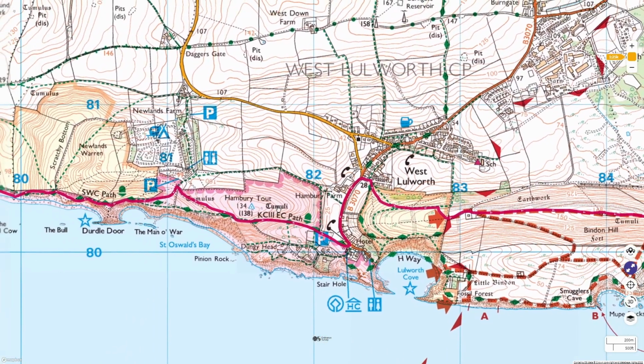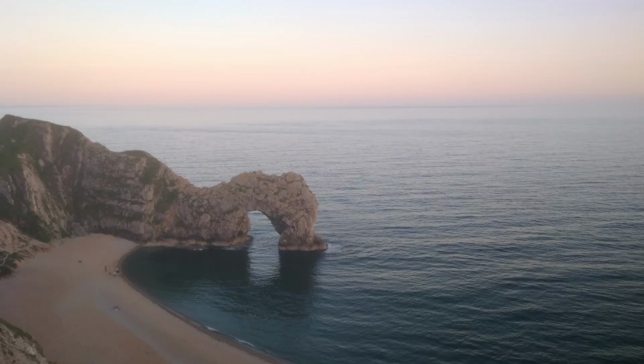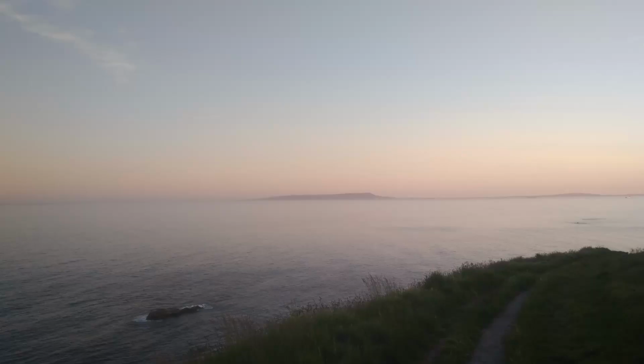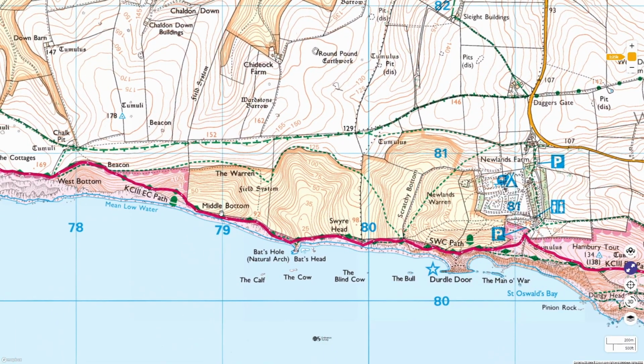The path here was pretty busy, with loads of people heading to Durdle Door. I had a quick look at Durdle Door and then went on. After Durdle Door there was pretty much no one on the path. I found a little place to spot here at the middle bottom. There was a little trench at the top of the cliffs, sort of shielded from the path.